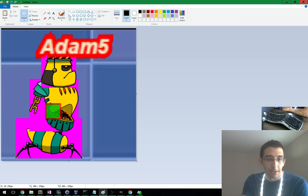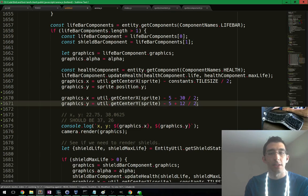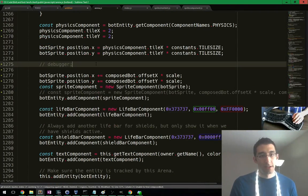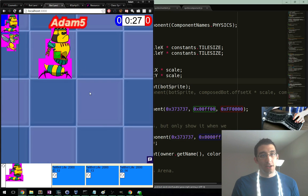When I draw the bot here, I want to get half of that, but I want it to be based on its center coordinate. How is that not the case? Oh, because it's still positioned at... No. Oh, I'm gonna go crazy. Alright, take one million and two.